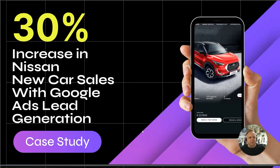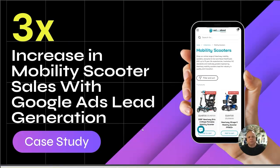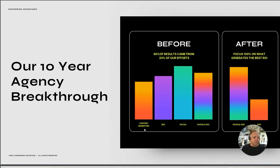And I think the last one here is this mobility scooter case study, where we've helped them 3x their revenue. And over the years, we've helped a lot of different brands scale by applying this process. But it all started with one single insight that we realized after 10 years running Conversion Advantage: that 80% of our sales were coming through websites that had really good Google Ads strategies and were very well optimized for conversion. So we made a strategic decision to zero in and become the best at those 2 things to give our clients the best chance to scale.